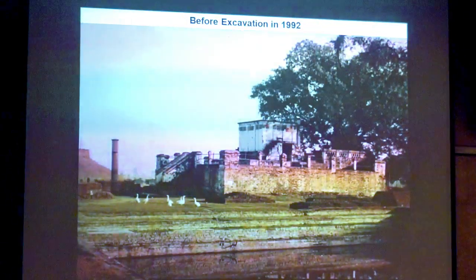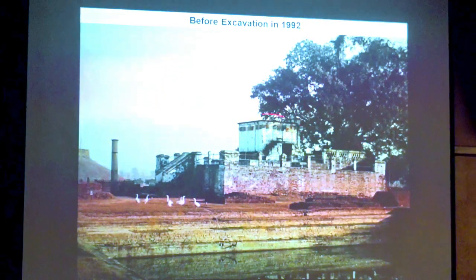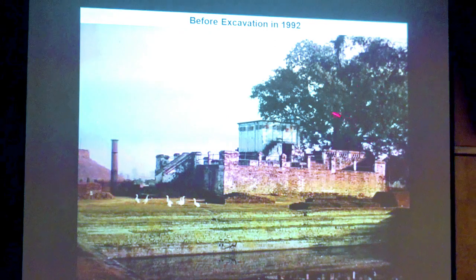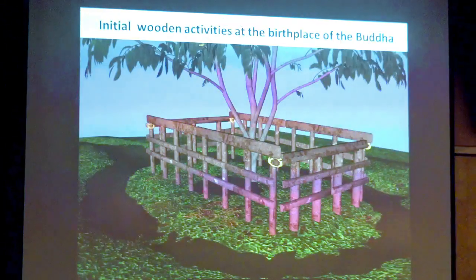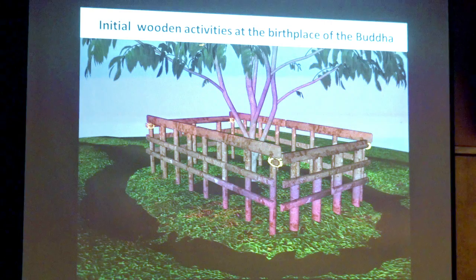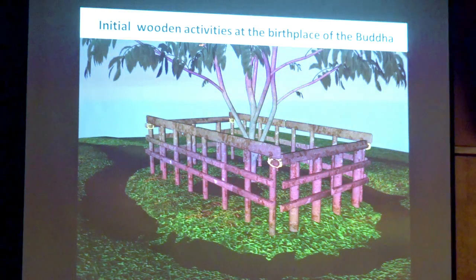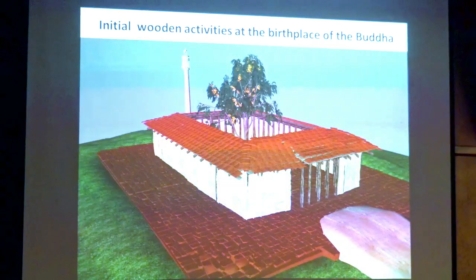Now, before excavation, the temple was like this. Of course, it's a beautiful one, but unfortunately, this tree was creating a big problem. So, initial activities. This is a wooden grave. The post hole which we discovered is for this one. So it is from the Ashoka time.